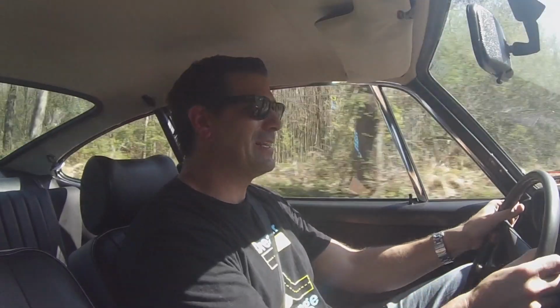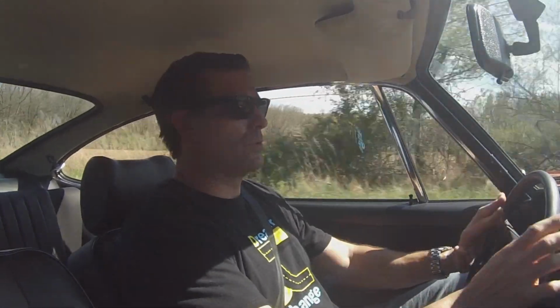This car's about 2,300 pounds, so it's probably 1,000 pounds, right? Half a ton less than the Vette. You can definitely feel that. I think the steering definitely feels a lot more direct than the Corvette.